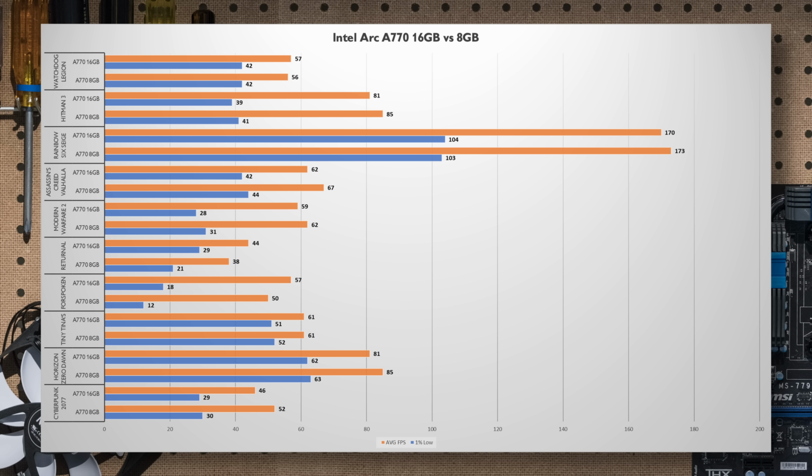But surprisingly enough, this custom variant actually did better in others. We believe this has to do with the higher clocks and larger cooling on the ASRock card, offering a bit better performance in places where VRAM isn't as important. For $80 cheaper, it's hard to pass up the 8GB version as long as you know its limitations.